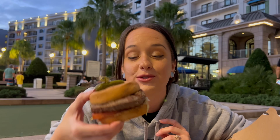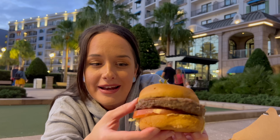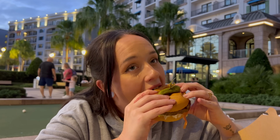I was even able to request this burger without cheddar on it, but you know, I had to get it topped with a pickle still. But look at the presentation, and look how thick that patty is. It's a big, thick Krabby Patty. You like Krabby Patties, don't you, Squidward? Hopefully it tastes really good and doesn't make me crabby, so.